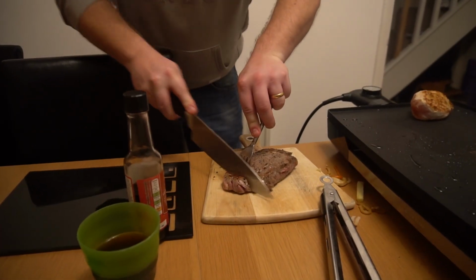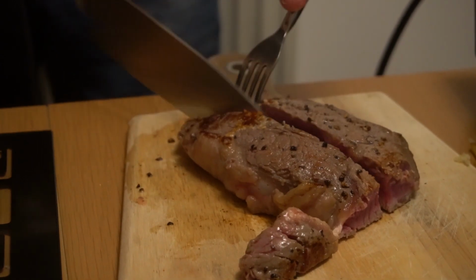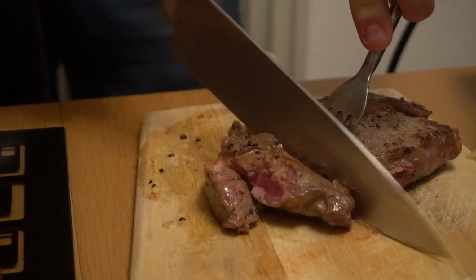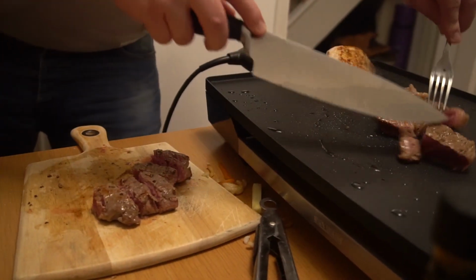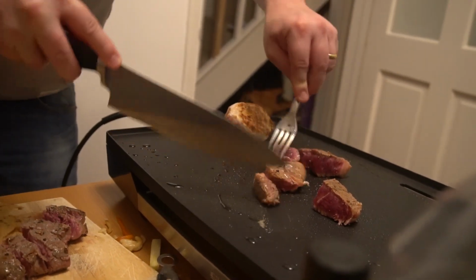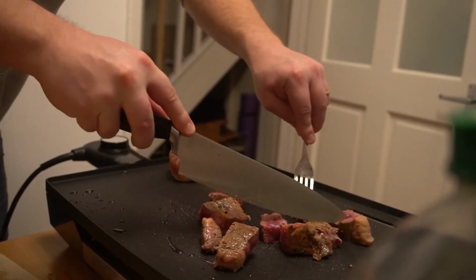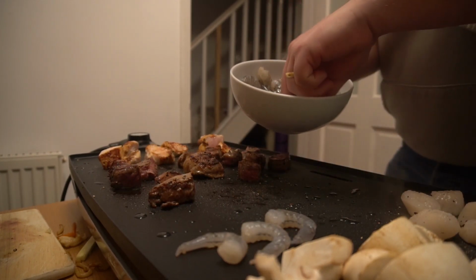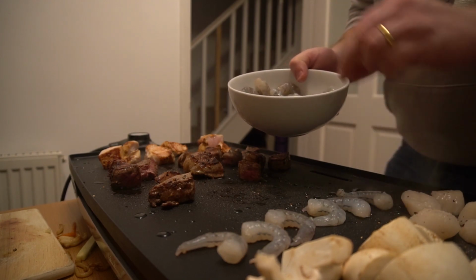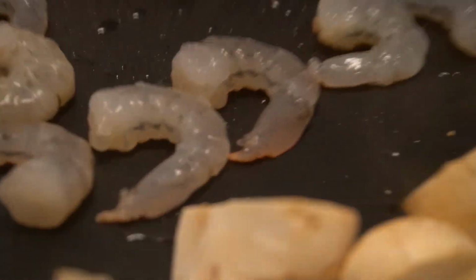Okay, slice it right in the middle. And then that way. You like it rare. Yeah, well. I'll sear it a bit. I get the feeling I'm going to be using this hot plate quite often. Oh, it's going to take long. Oh my god. Pink already.